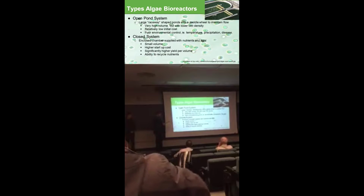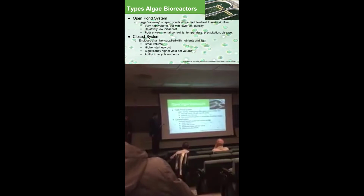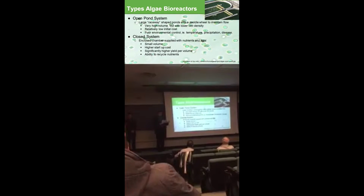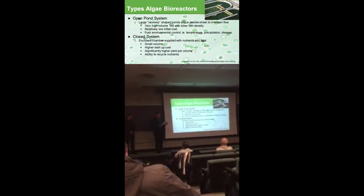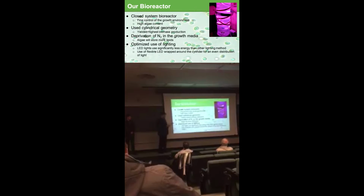As opposed to the open pond system, the closed system is an enclosed chamber that is supplied with nutrients and a light source. The advantage of that is the ability to recycle your nutrients. The bad thing about it is it has a high startup cost, but it does have more algae per volume. So we used the closed system because we were able to control the growth environment.